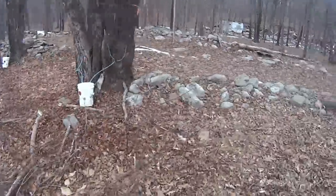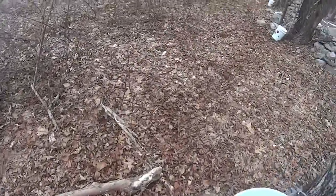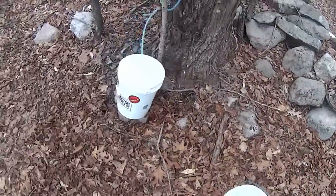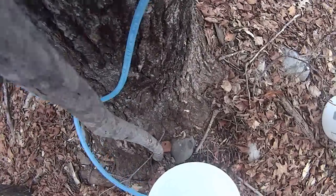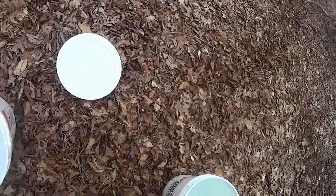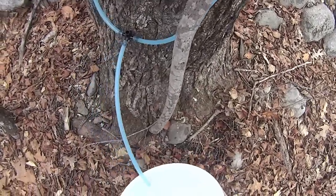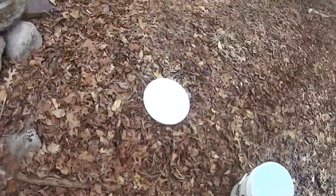The thistles are really bad up in here. They grab me. See, that one's dripping over. It's overflowed. So I'm losing valuable liquids here. Valuable sap. Okay, get that back on there. And that's ready to roll.